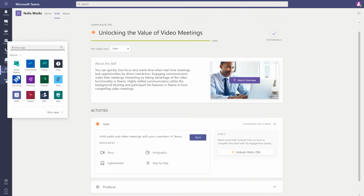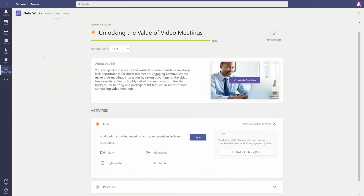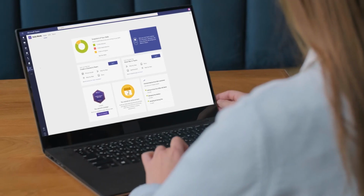Nulia Works for Teams is included with Nulia Works Complete licenses. Users can search for and install the app themselves from the Teams App Store, or admins can make the app available tenant-wide. Once installed, the Nulia Works Teams app can be used in the browser, desktop, and mobile versions of Microsoft Teams. We're excited about this new addition to Nulia Works.